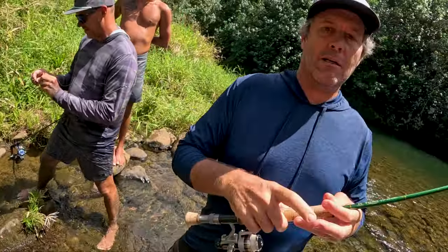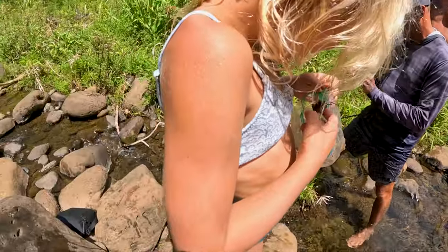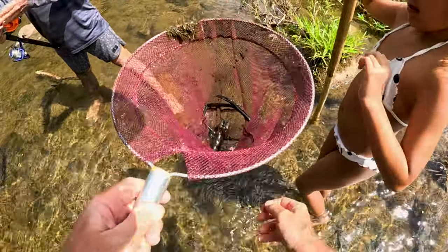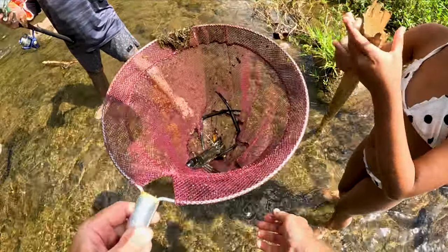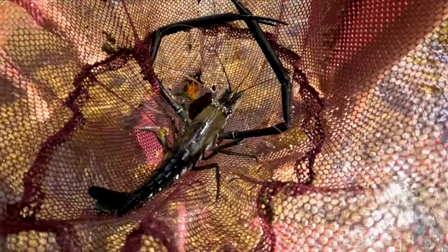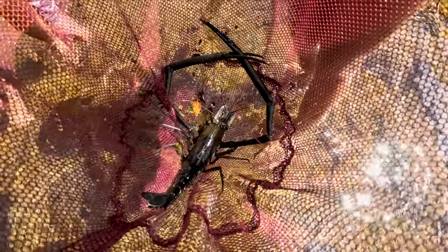What are you doing? He makes the best bait for bass. Look at the size of that thing. Whoa. Look at these nippers. Hey, it'll be safe in it. Look at that thing. Damn. Wow. People do eat that. Look at him.